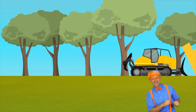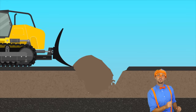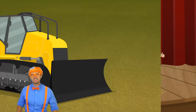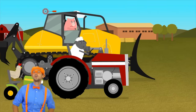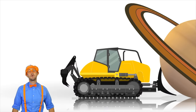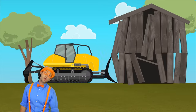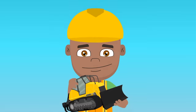Bulldozer, clearing the land. Whoa, bulldozer, pushing rubble and sand. Whoa, bulldozer, constructing the roads. Whoa, move over, it's about to roll. Machine. Roll, roll on, bulldozer. You better move over, here comes the bulldozer. It's a yellow machine.